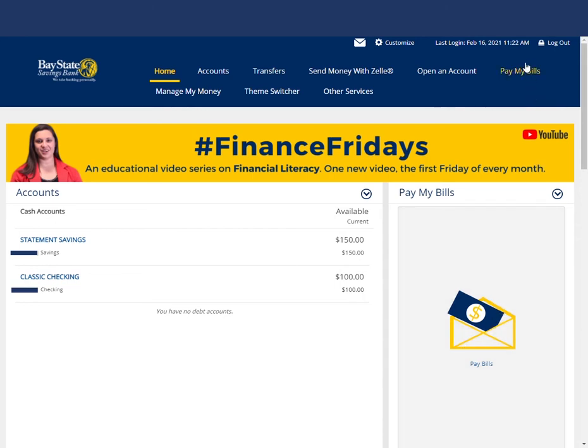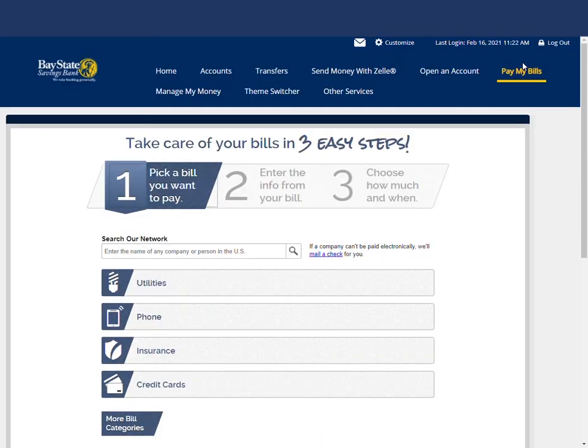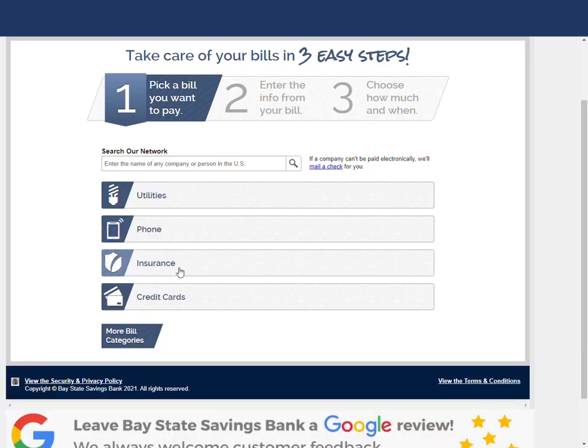To start, select the Pay My Bills tab at the top of the homepage. Once redirected to the Bill Pay page, you can either search our network of companies for the bill you need to pay, or click from the 4 categories listed: utilities, phone, insurance, and credit cards. Let's search our network. We typed in Bay State Savings Bank and were shown 3 different options. Why don't we go back and search in the utilities category instead? Click Start Over, then click Utilities.